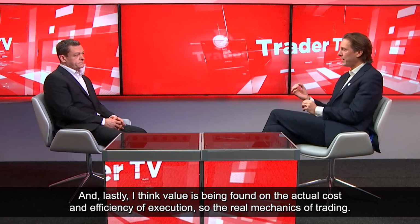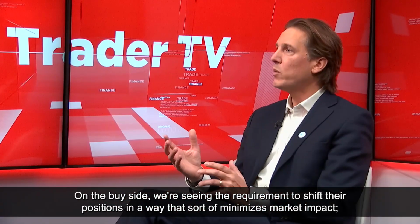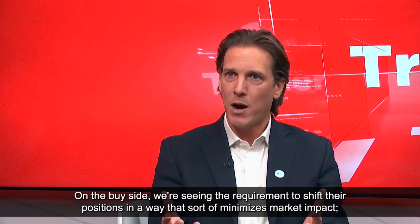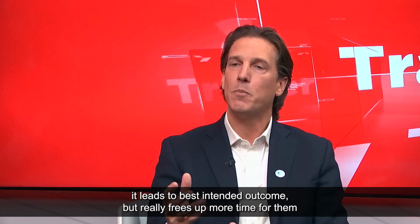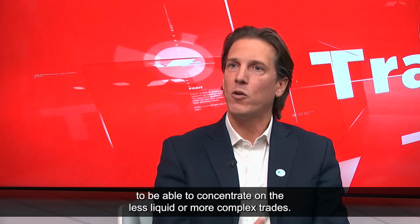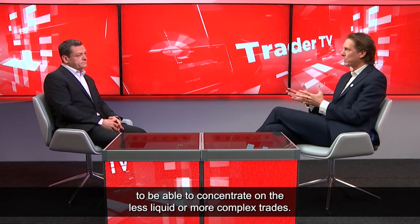So the real mechanics of trading. On the buy side, we're seeing the requirement to shift their positions in a way that minimizes market impact. It leads to best intended outcome, but really frees up more time for them to be able to concentrate on the less liquid or more complex trades.